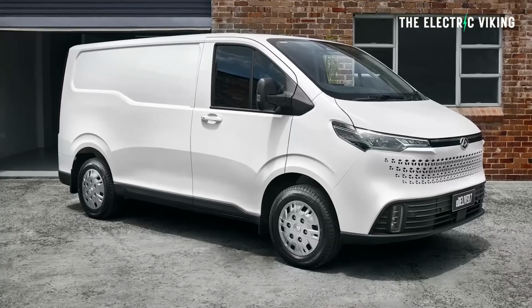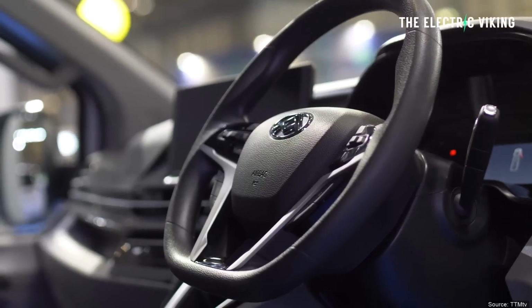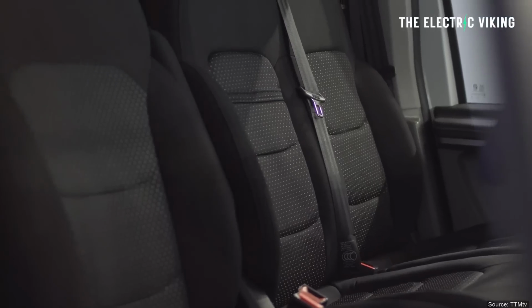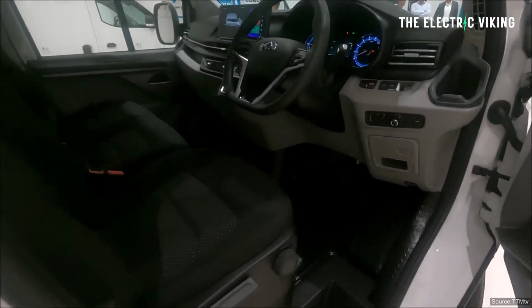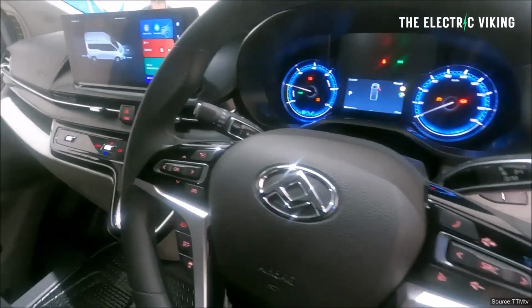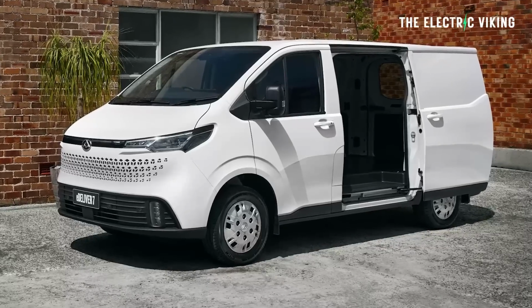Now the new LDV eDeliver 7, in its best specification, in its longest range version, has 362 kilometers of range, so over 200 miles of range. And it's priced from 59,990 Australian dollars, so around 40,000 US dollars. Now the LDV eDeliver 7 comes in 4 different variants with 2 battery sizes. There are 2 wheelbase lengths and 2 roof heights. So there's a normal standard roof height, and there's one where it has a really high roof so you can fit more stuff in the back.